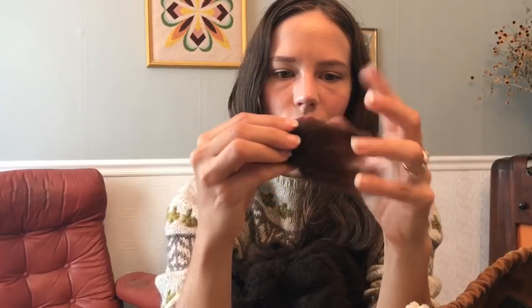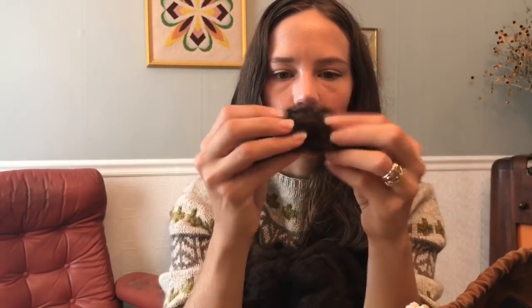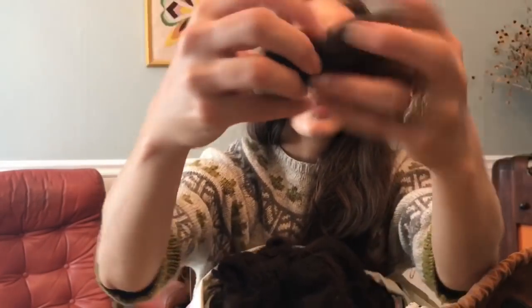So it's a nice long staple. It's rather clean. With all the dark fleeces I've ever bought, you'll notice the little bits of dander and whatnot that will fall out when I comb it a little. You notice them a lot more. But this is the fiber I plan to prepare next and comb on my combs. And then once I get a big basket of that combed out, I'll start spinning it on my wheel.